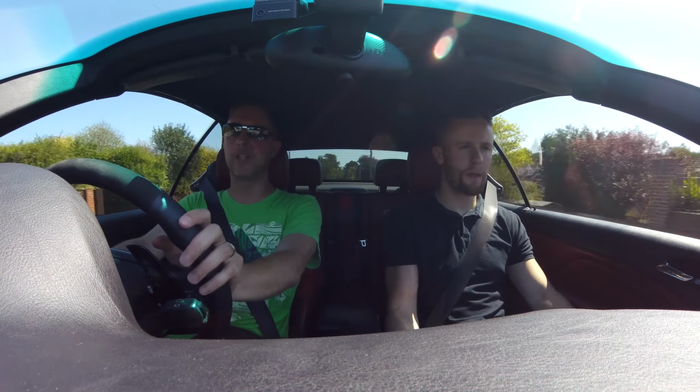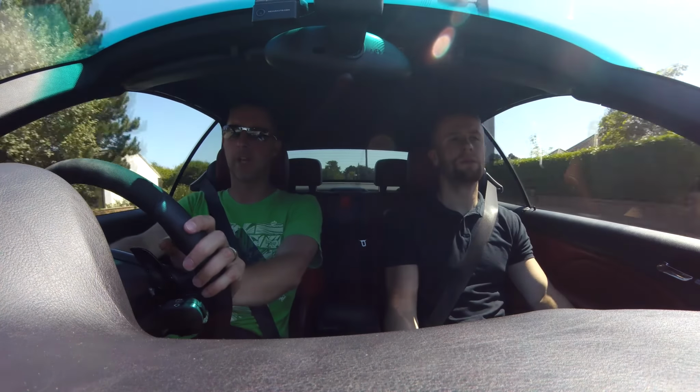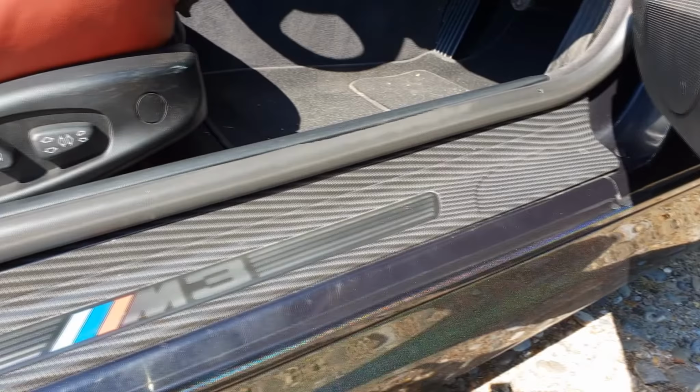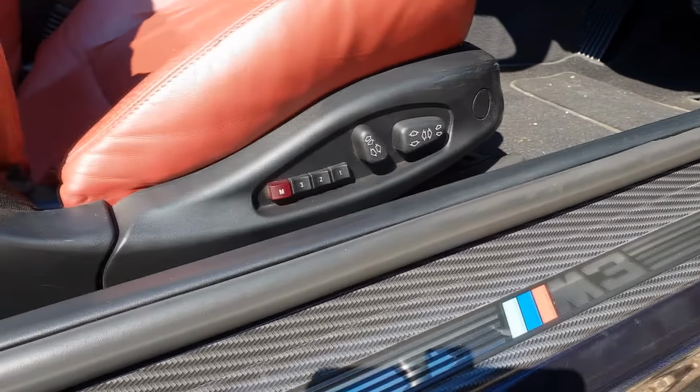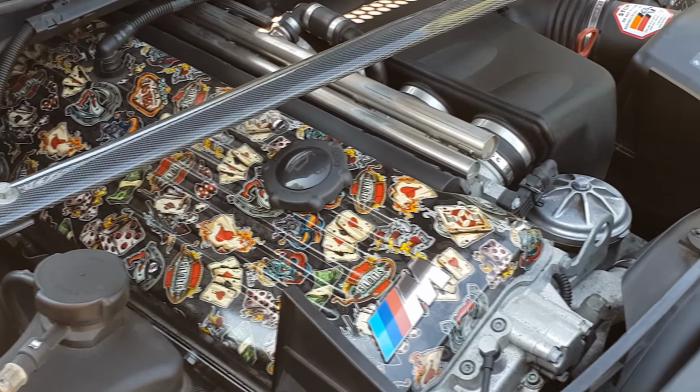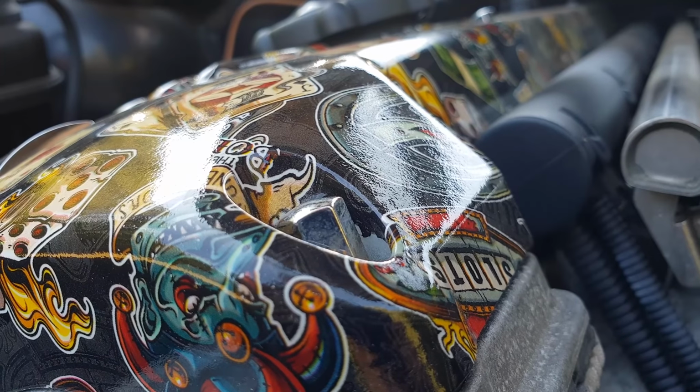In addition to the bits you've done outside, I can see you've also done hydro dipping for the interior bits as well. We have, yeah. The interior trims, which were just a metal effect looking finish, we prepped them up, primed them, and then they're hydro dipped in a carbon effect finish. I think it looks really good and really finishes the interior off. And we've also hydro dipped the engine cover, so the rocker cover is done in a finish called Casino. So that's a bit more quirky.